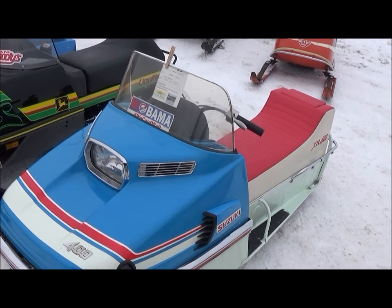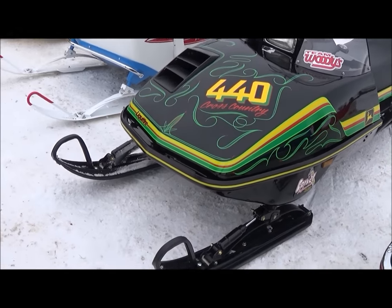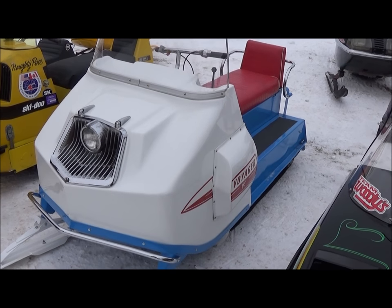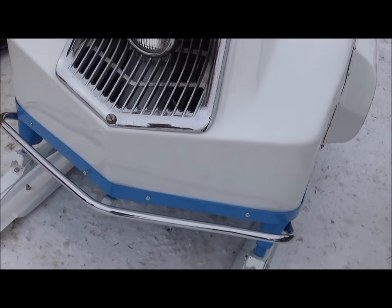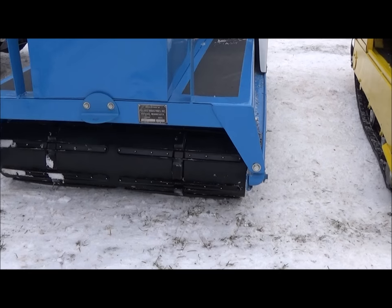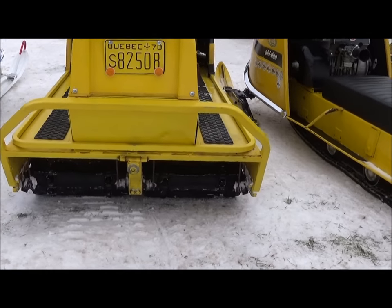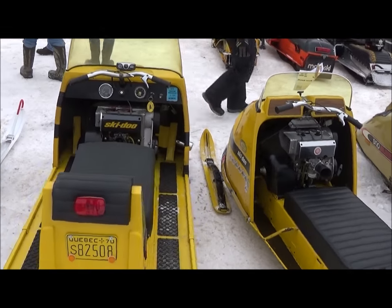I had some 440s when I was a kid, man, but 400 looks more sporty than that. Yeah. Here's a neat Voyager. This is cool. It's an old workhorse, but look at the back end of this. The size of that track. Man. The sector must be 3 foot across. That's pretty wild. Here's another one. This is a Skidoo. It's got twin tracks. But these are workhorses.